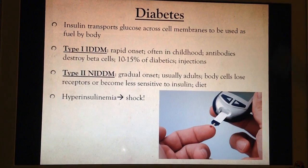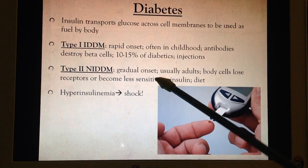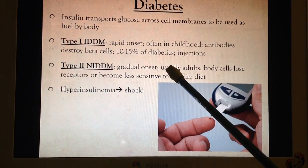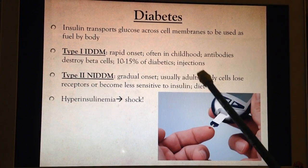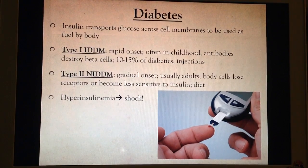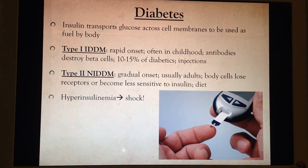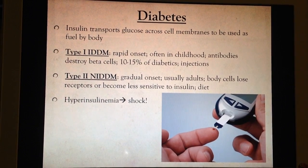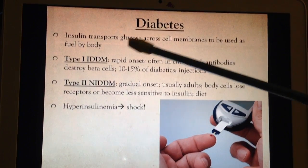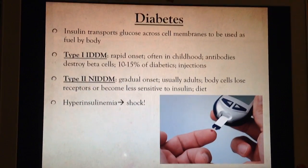The other side to that is type 2, which has a more gradual onset. We're seeing this sadly in younger and younger patients, but for the most part it's still usually middle-aged patients that you'll see this in, or at the very least adults. And the cause of this is poor diet and exercise. So this is the one that's linked with obesity. It accounts for 85 to 90% of cases.